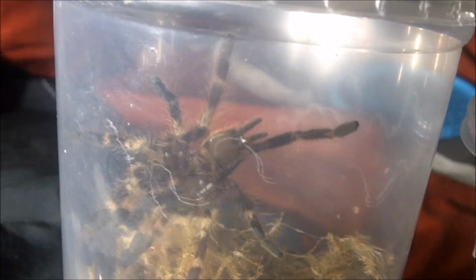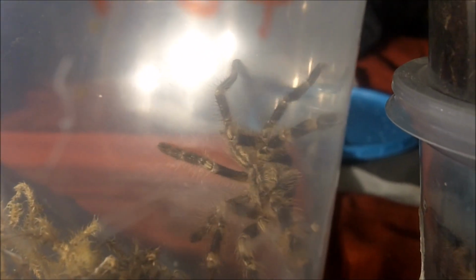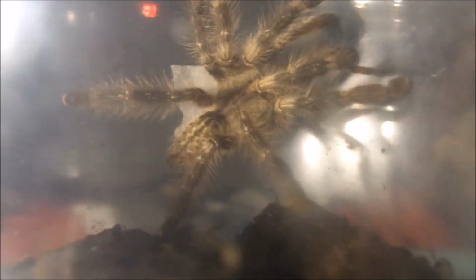Okay, so this another pokey here is also another smithii. This one is a confirmed female that I bought from Tangled in Webs from Dawn. Really cool person to deal with. Quite an active one. This guy got a rehouse. Here is a third smithii.